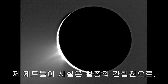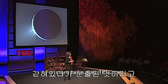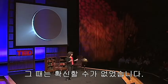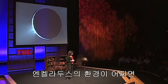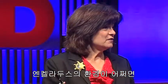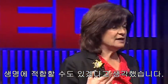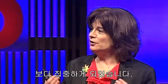And at that time, two years ago, I mentioned that we were speculating that these jets might in fact be geysers erupting from pockets or chambers of liquid water underneath the surface, but we weren't really sure. However, the implications of those results, of a possible environment within this moon that could support prebiotic chemistry and perhaps life itself, were so exciting that in the intervening two years, we have focused more on Enceladus.